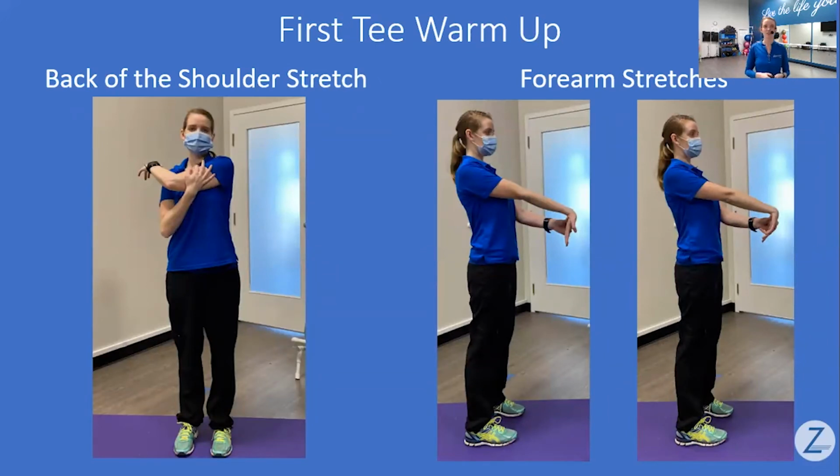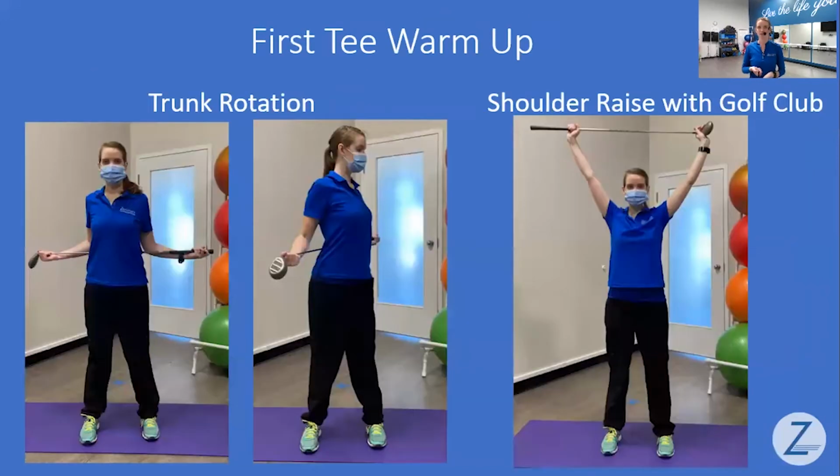The next ones are for the upper body. You're going to bring your arm across your body and stretch, and you're going to do that on both sides. Then we're also going to give the forearm a stretch as well, making sure that you're getting both sides of the forearm. The last two in our warm-up are trunk rotation, and I am going to demonstrate it with the club, but if you find that that's causing too much pain in your shoulders, you can also just cross your arms and do that one. And then we also have the shoulder raise with the golf club.